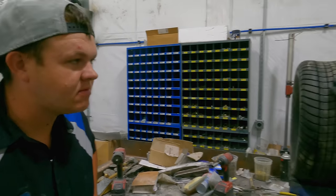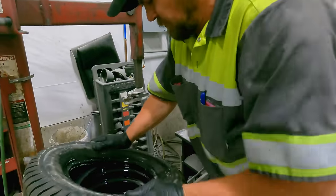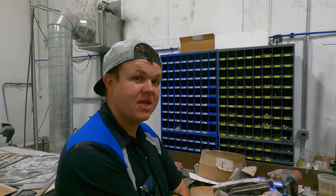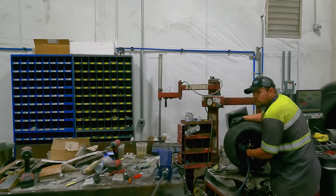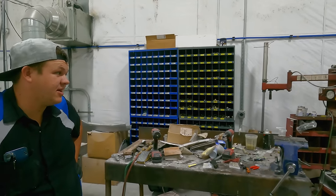Why is he using a machine? It's holding it for me. Ah! That's no machine. He cheated. He used the machine. What'd you put in yours? 40. Seemed a little much at 30. Seemed a little much at like 15.